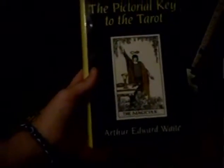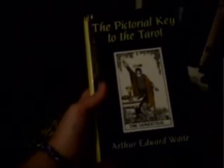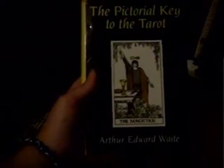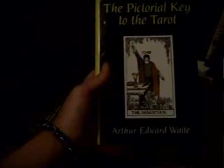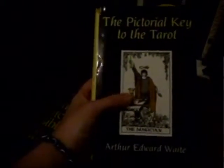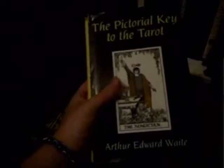I have the Pictorial Key to Tarot by author Edward Waite. I got this book separate from those tarot cards that found me, and I do use this. Whenever I use the Universal Waite cards, I always pull out this book and look up the meanings and study them, because, like I said, the medieval imagery doesn't really speak to me. Versus with most of my other cards, I can kind of do an intuitive reading. With this, I have to study the book.